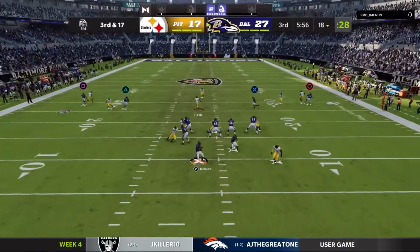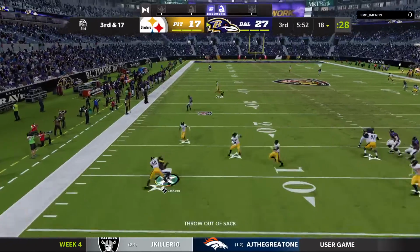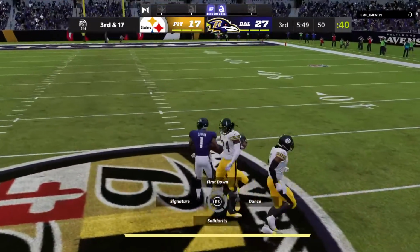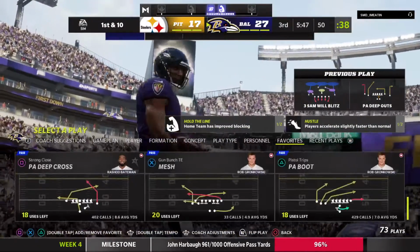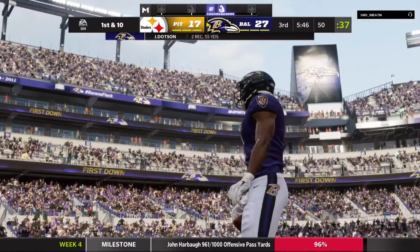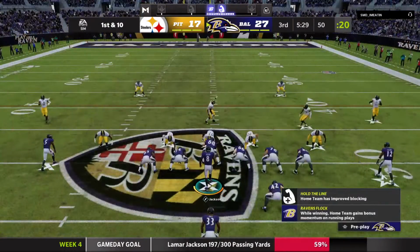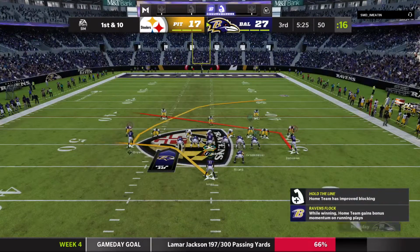Now on 3rd and long, they'll look to throw. Rolling to his left. Now he's going to throw deep back over the middle. He's got a man. Complete. And he's got the first down, yardage before being taken down at midfield. A big play that time through the air. 33 yards.